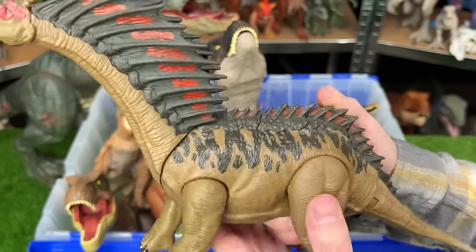Now the full collection is set up. Who do you think would win in this battle? The T-Rexes or the I-Rexes?